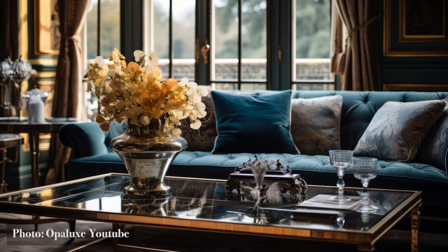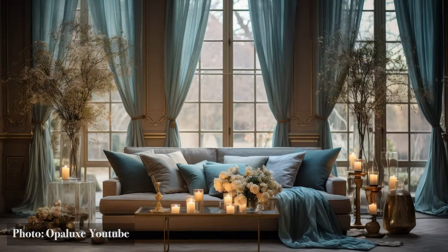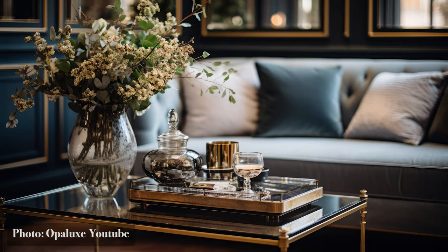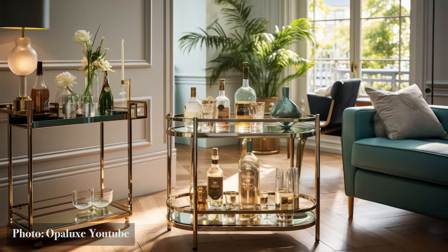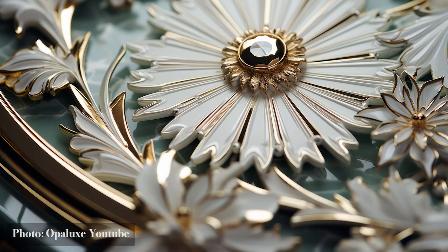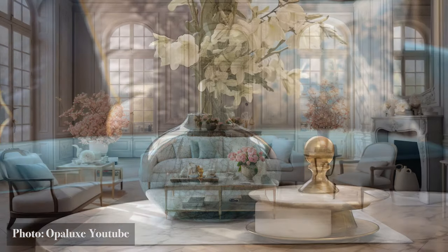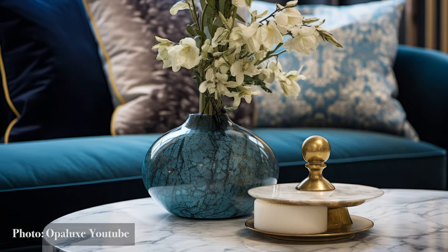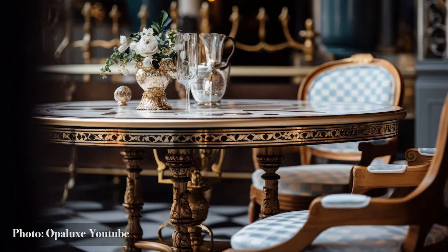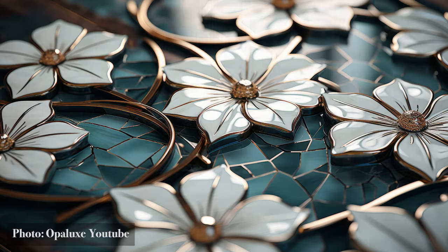Texture also contributes significantly to the Parisian aesthetic. A mix of luxurious fabrics like velvet and silk, with more rustic elements like aged wood or matte metals, creates a tactile experience that adds depth and interest to the space. This juxtaposition of textures enhances the feeling of effortless elegance, where every touch point in the room feels both refined and inviting. Another aspect of this style is the strategic use of decorative elements.